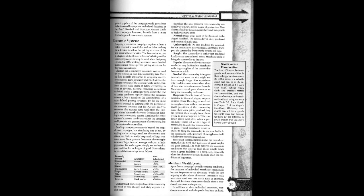Designing a campaign requires at least a nod to economics, even if that nod includes nothing but a decision to follow the pricing structure of the core books with no variation. The economics section in Chapter 6 of the Dungeon Master's Guide provides some basic precepts to keep in mind when designing a world, but DMs seeking to answer more detailed questions must create specific pricing structures for their campaign settings.